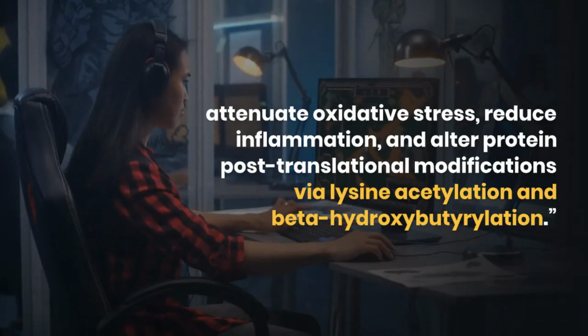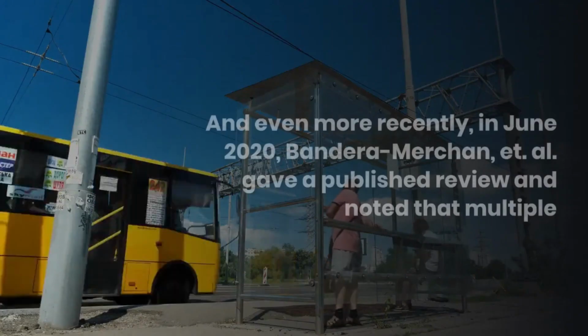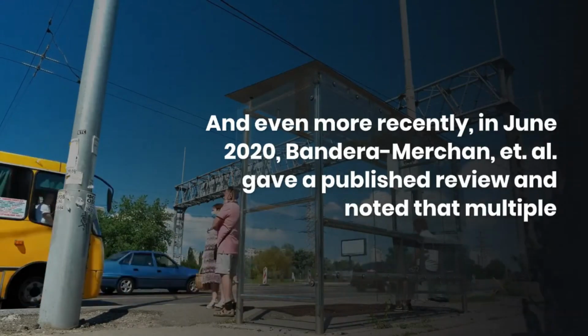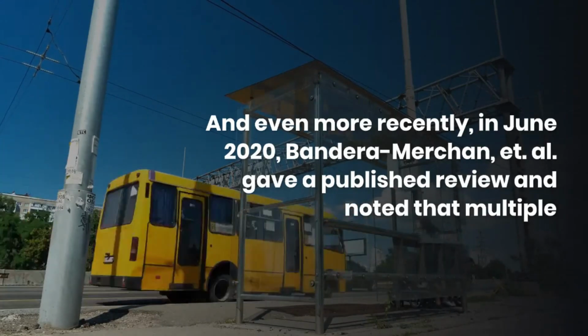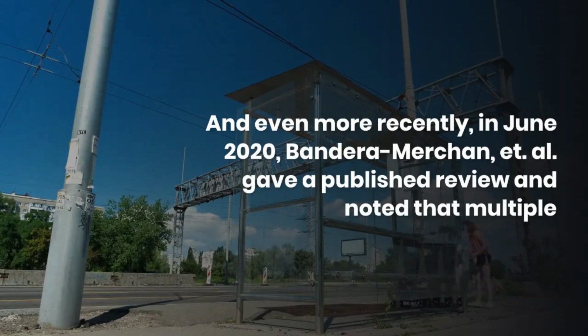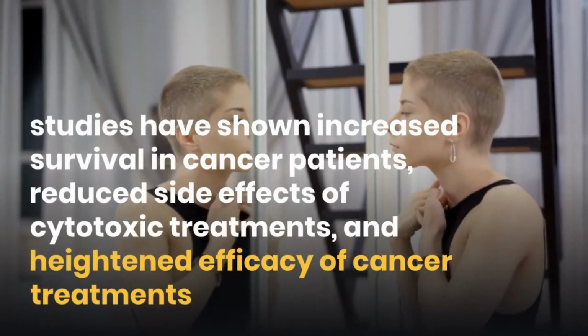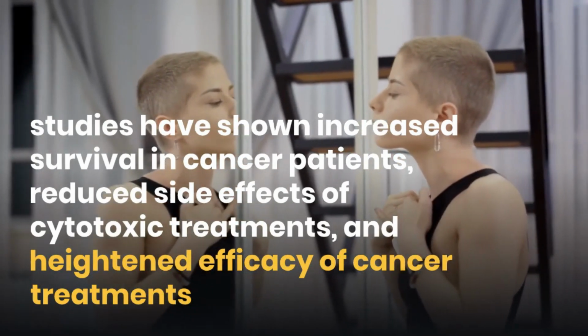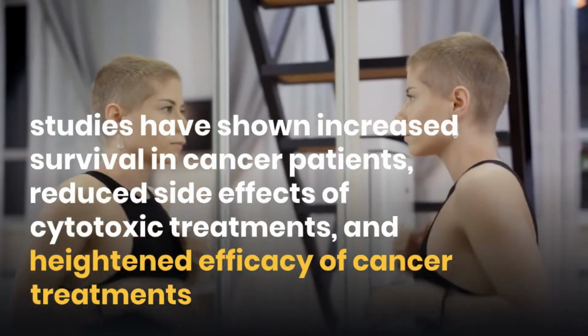And even more recently, in June 2020, Bandera-Merchan et al. gave a published review and noted that multiple studies have shown increased survival in cancer patients, reduced side effects of cytotoxic treatments, and heightened efficacy of cancer treatments.